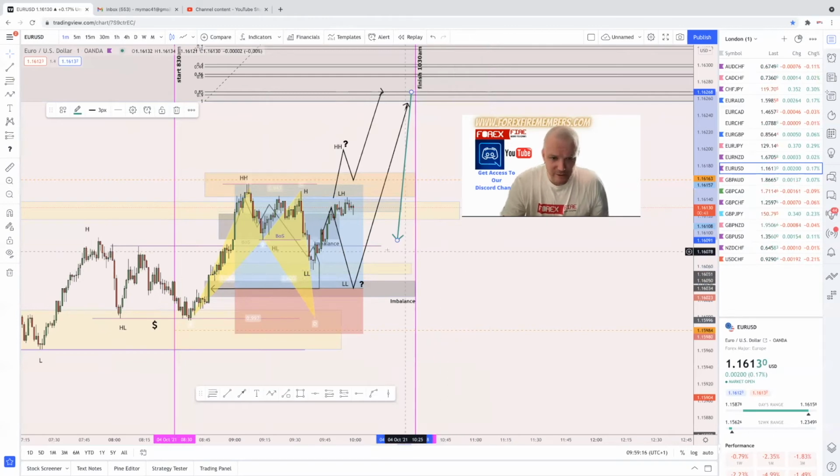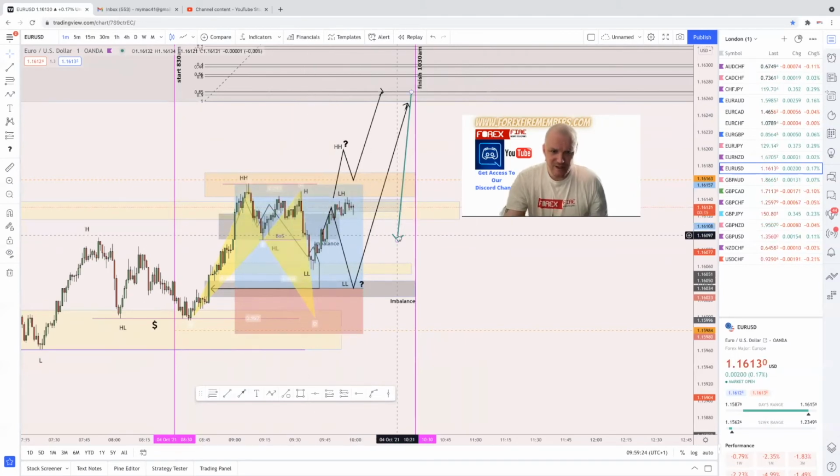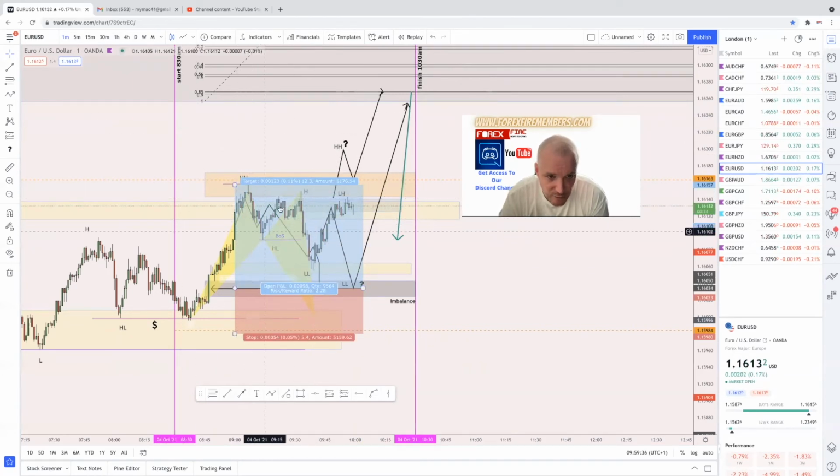From there, I'm just going to get rid of that bit there, because we've already mitigated into this one before. This imbalance here was this here. We've mitigated into that. You see where the imbalance is here. We've come in and come into play into the imbalance of that. So now we can get rid of that. This path was what we were expecting for a line of play.